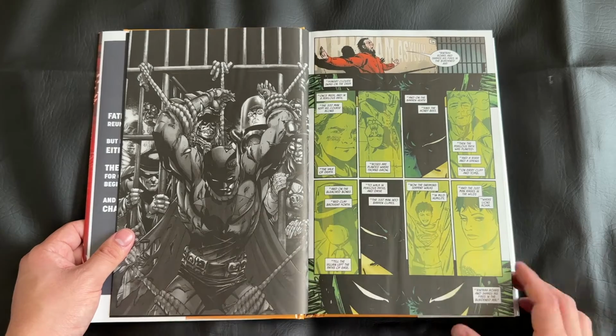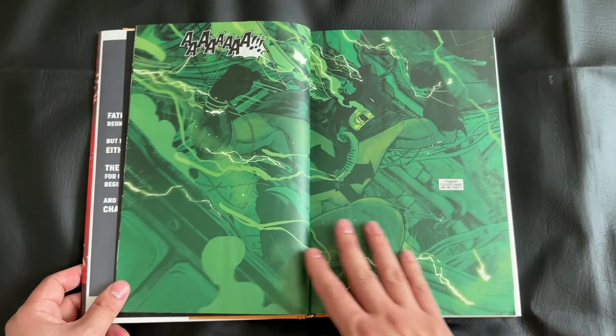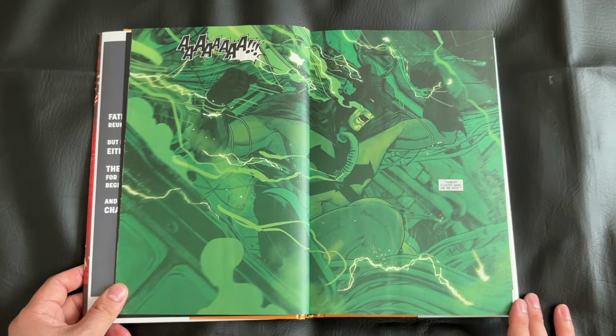I will say one thing I note about this whole collection, I really wish it would have stayed consistently the glossy page print that we got in the first 3 volumes.